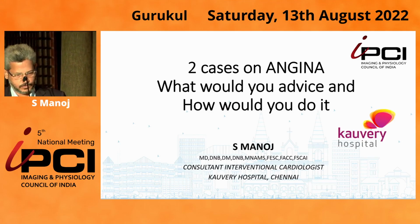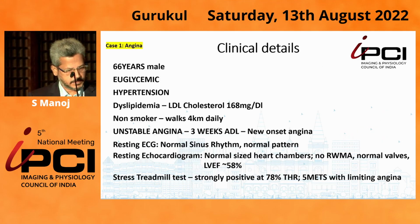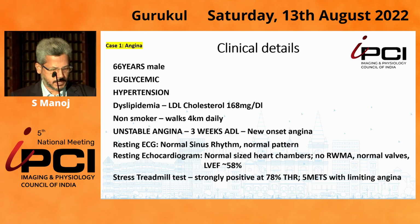Thought of sharing two cases of angina. First is a 66-year-old male, euglycemic, hypertensive, non-smoker, walks 4 kilometers every day, LDL cholesterol baseline 168, had an unstable angina, 3 weeks of angina with activities of daily living, no rest angina, and resting ECG normal, resting echocardiogram is normal, EF is 58, treadmill stress test was strongly positive at 5 minutes with limiting angina.